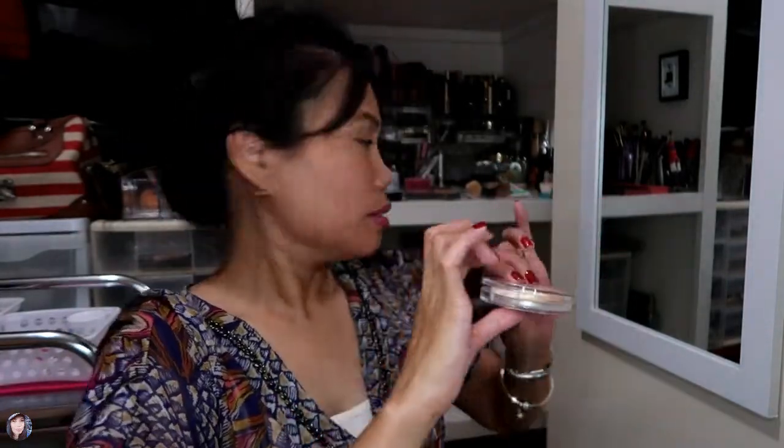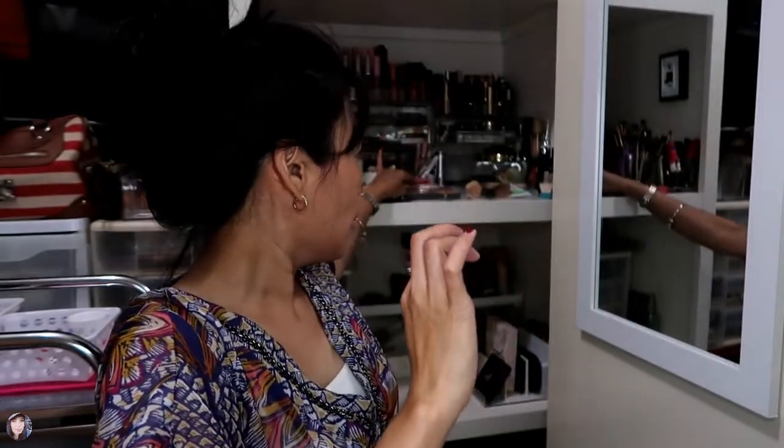My circle sponge, I washed it last night, so this is what I used for now. Let's leave that there. So, this one is $6 for 28 pieces. And then also, guys, because here, school is going back next week.